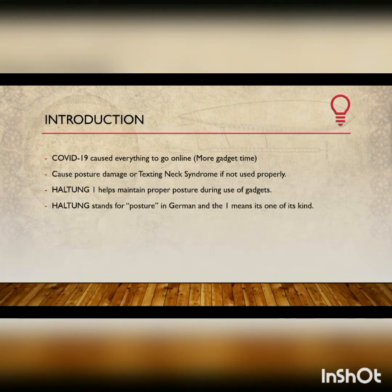So let me start with a very brief introduction of my product. Ever since the COVID-19 pandemic, as we all know, everything has moved from physical to online, which causes people to spend more time on their gadgets eventually. This can cause posture damage or even the texting neck syndrome, which is a permanent damage and has no cure to it, which means even though you're the greatest surgeon in the world, you can't cure this problem.